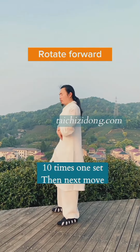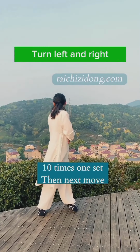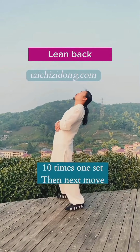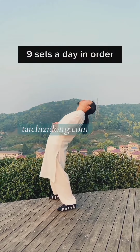Forward, rotate back, turn left and right, lean back, 9 sets a day in order.